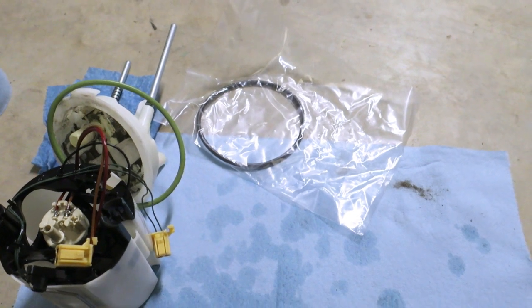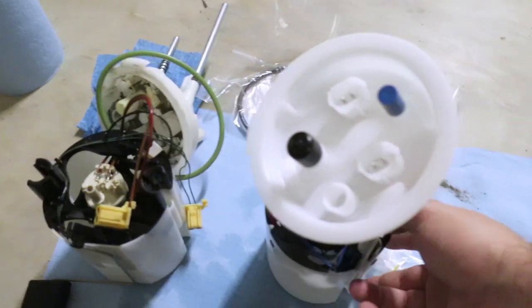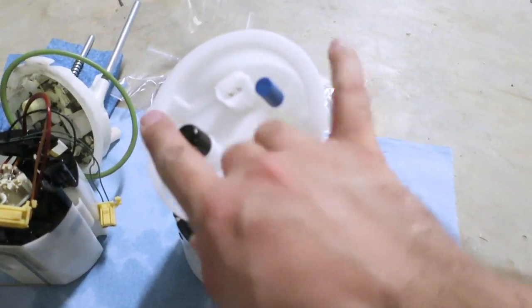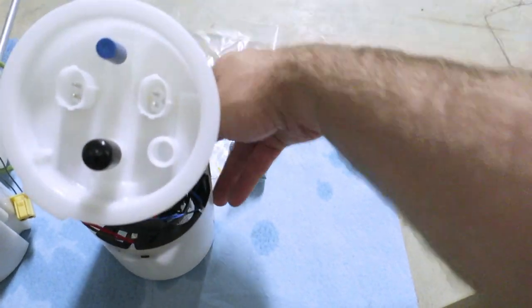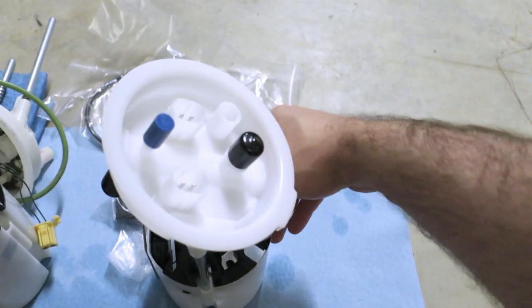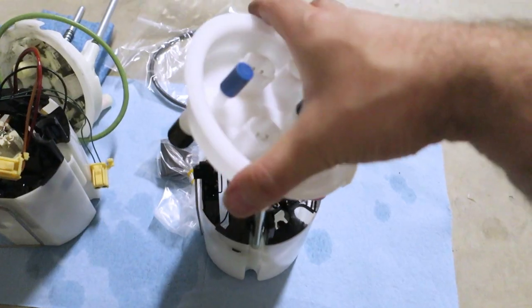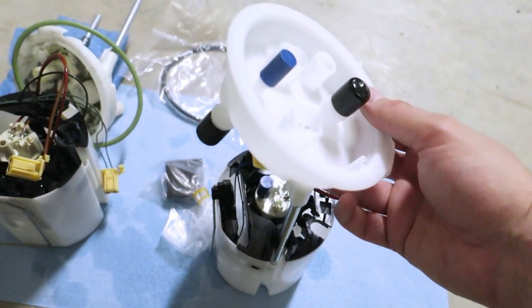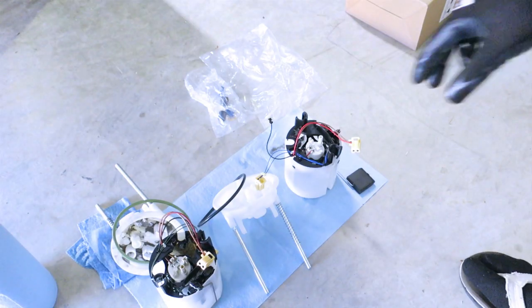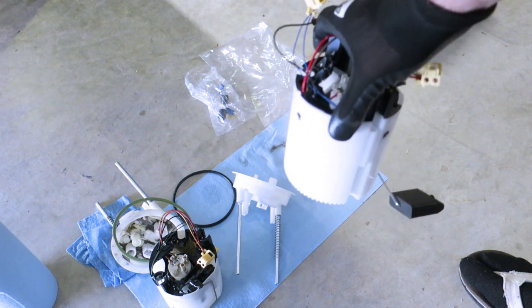Let's compare the parts. So these are the lines on top. We'll go in like this. Everything looks the same. So we'll go ahead and install this. I'm going to take apart the top of this as well, just so it'll be easier to drop the lower part in. So I have the top disassembled from the base. Let's go ahead and install that in the car now.